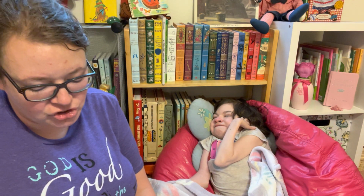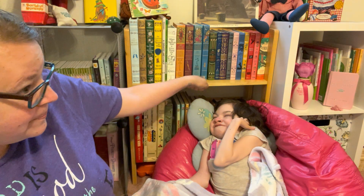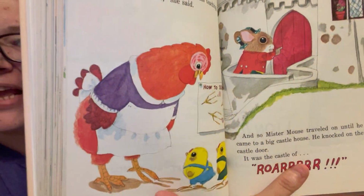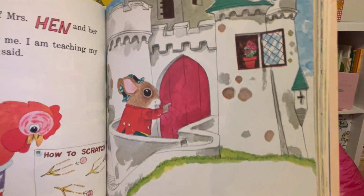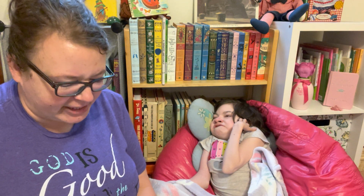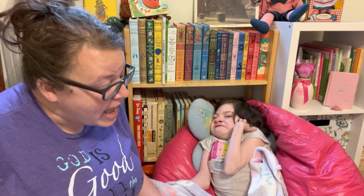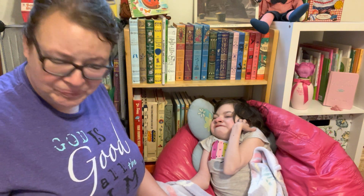And so Mr. Mouse traveled on until he came to a big castle house. He knocked on the castle door. It was the house of Roar! There's Mrs. Hen and her chicks learning how to scratch. And there's the castle. Whose house do you think that Mr. Mouse is at? The castle house of Mr. Lion. He was in a very bad temper because he had a very bad toothache. Mr. Mouse raced away as fast as he could go.